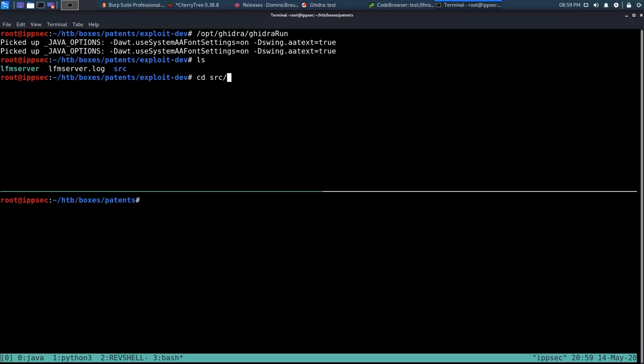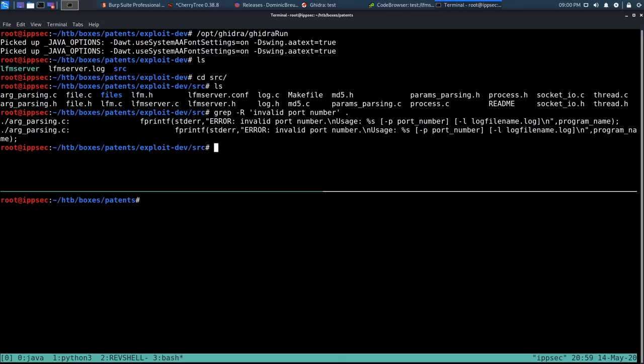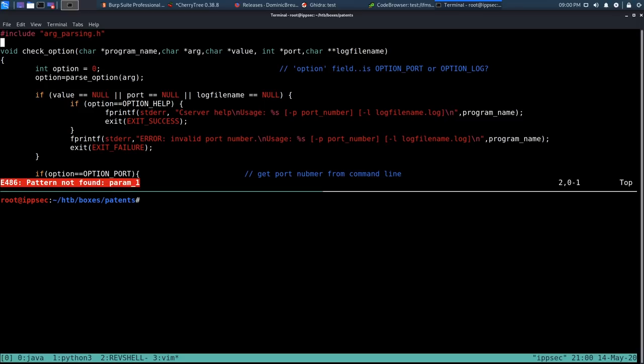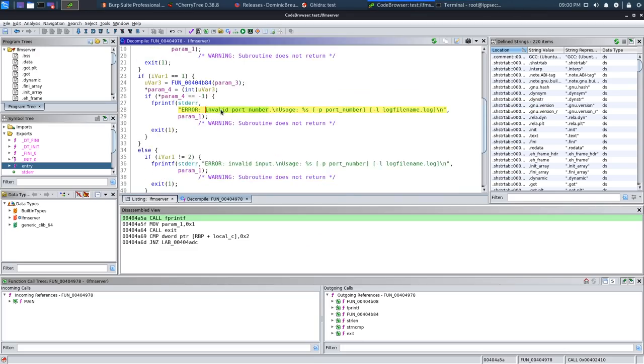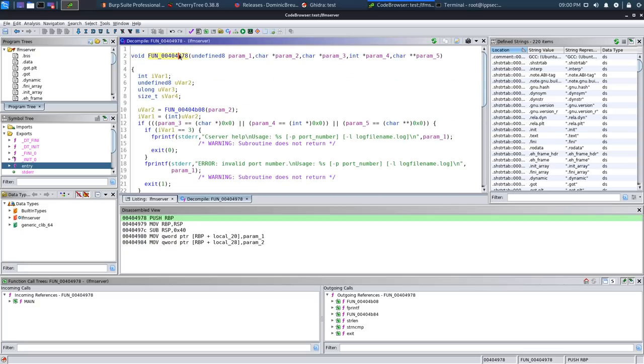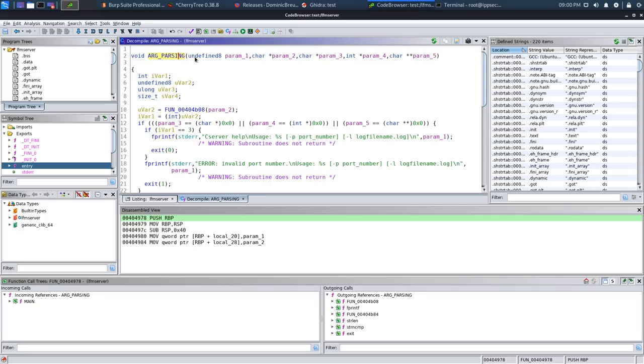So let's go in the source, grep -r, oh, not param 1, invalid port number. This is arg parsing. So if we vim arg_parsing.c, this function is called check option, probably. And you can see what the source looks like here, and then what the decompiled output looks like here. So let's rename this to be ARG_PARSING. I always like putting it in caps.